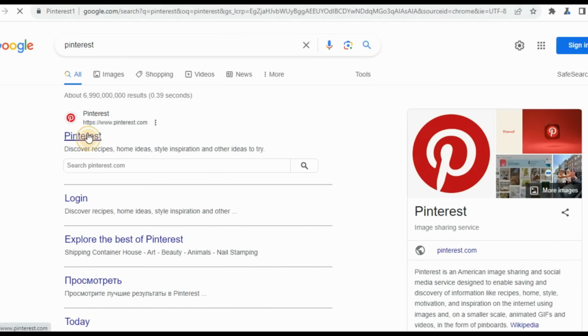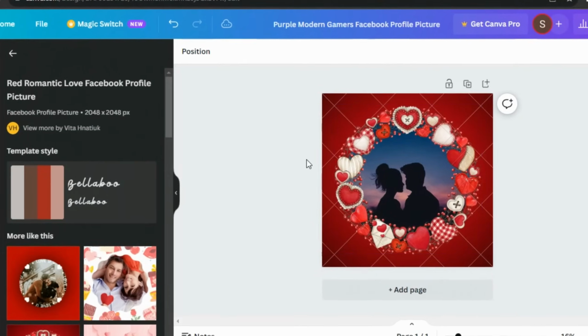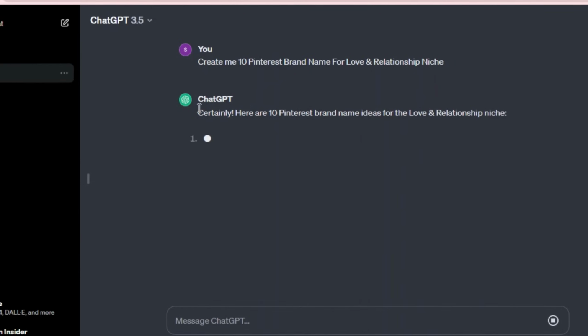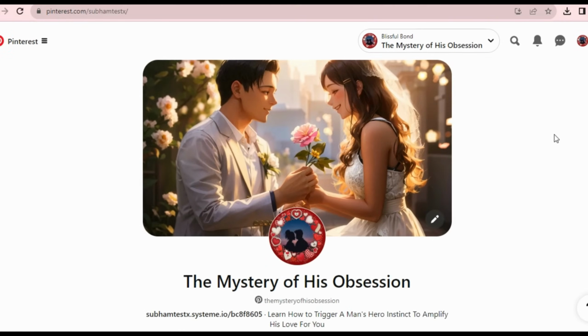Then go ahead and create a Pinterest business account. Use Canva to create a logo and a banner. Use ChatGPT to come up with awesome branding. Alright, once you create your account, it's time to create a Pinterest pin.